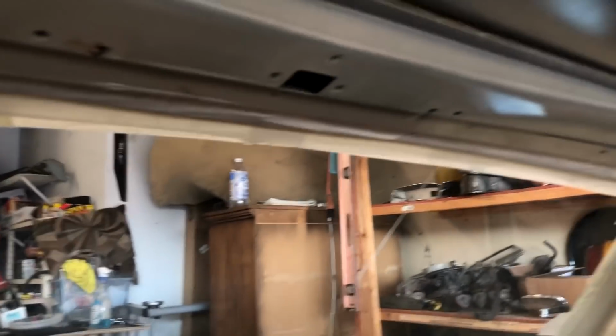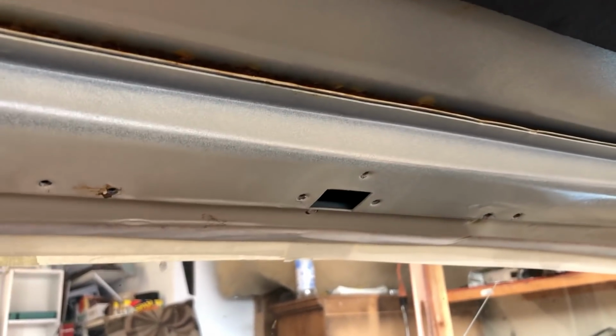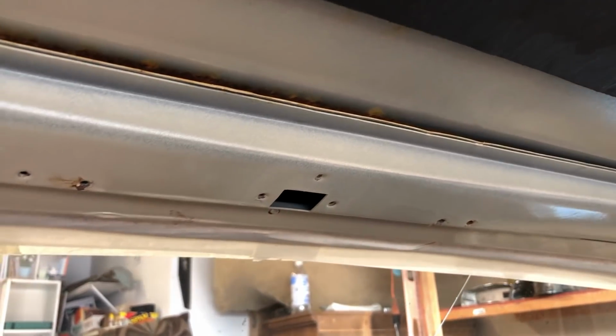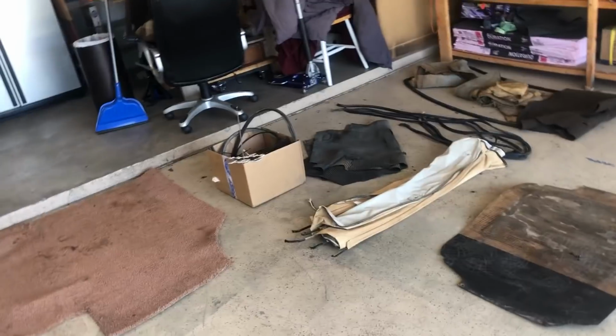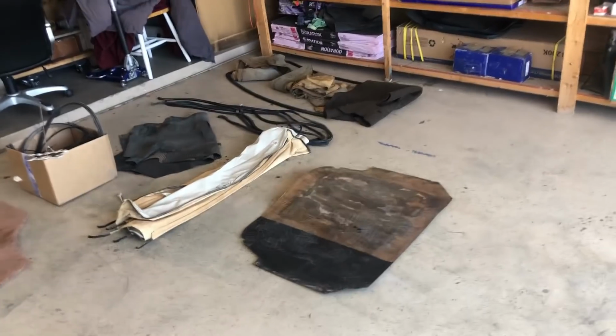As far as the rear view mirror, there is the piece that attaches the rear view mirror, and the rear view mirror itself. They are in the parts pile that will be included in the trunk of this vehicle, and we can go over that right now. In addition to everything that's inside the car, I'd like to talk about what I'll be putting in the trunk in terms of parts that will be included with the vehicle.